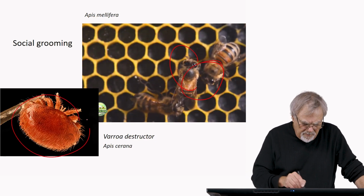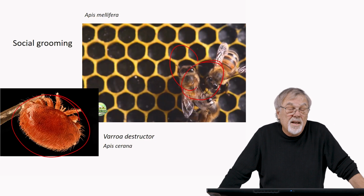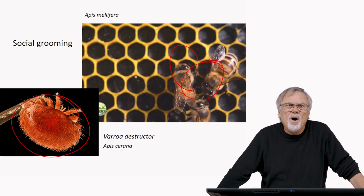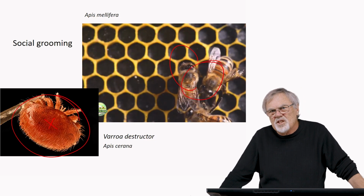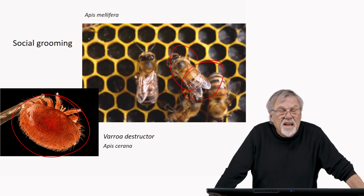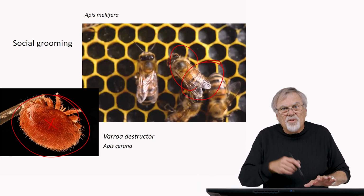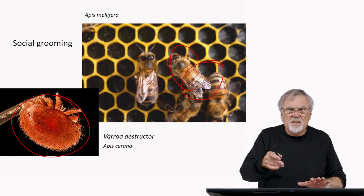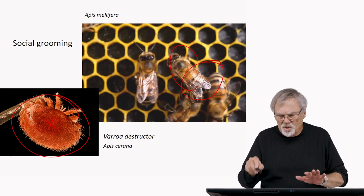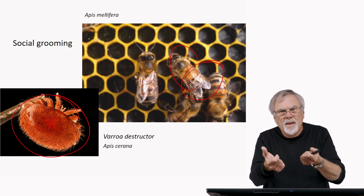As I told you, the main problem for honeybees in the United States today is this varroa mite. The varroa mite evolved on a closely related species to the honeybee that you find in Asia, the Asian honeybee, Apis cerana. It evolved on that particular species. That species has a mechanism whereby, through this grooming behavior, they will remove the mite and kill it.